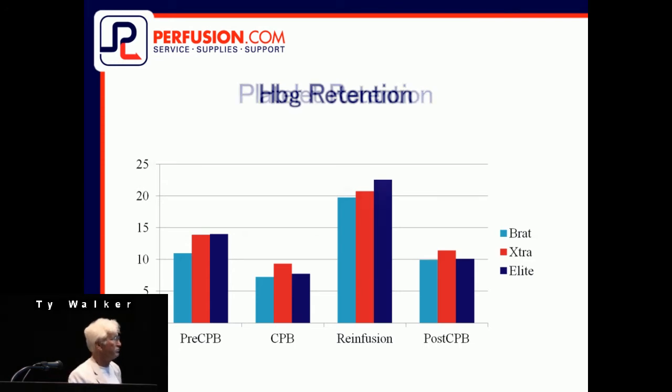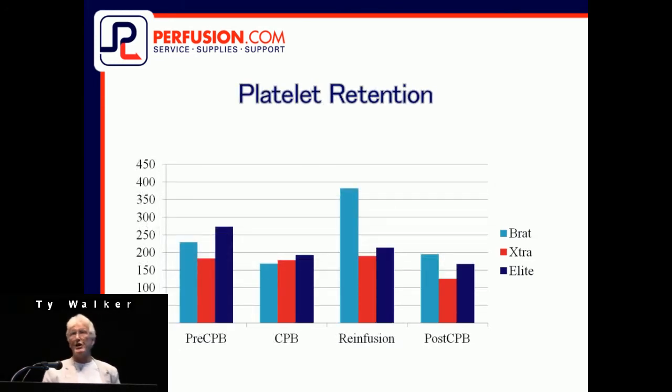So now let's look at platelet retention. This is a normal platelet count when the patient came into the room. And again, the extra had a different, lower platelet count.